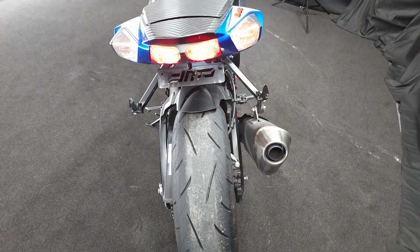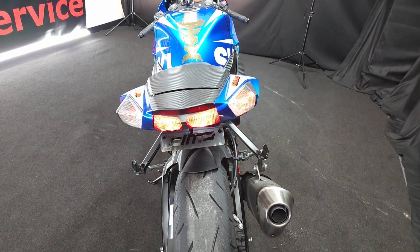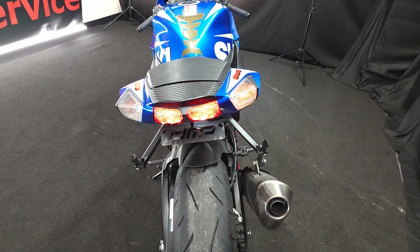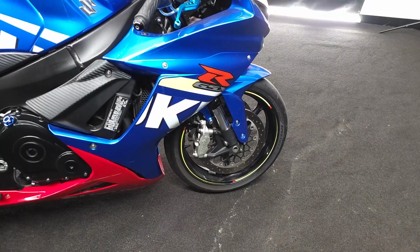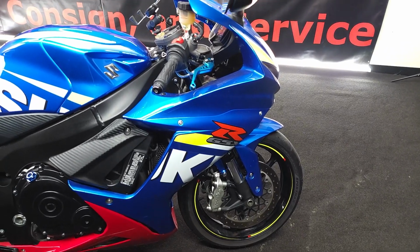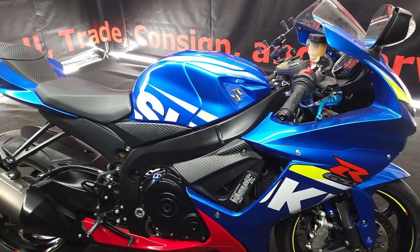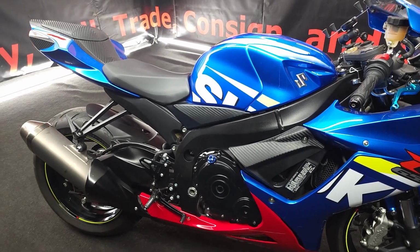Suzuki's advanced fuel injection system ensured precise fuel delivery, enhancing throttle response and overall engine performance. The GSX R600's chassis was designed for optimal handling and stability, featuring a lightweight aluminum frame that provided excellent rigidity while keeping the bike agile and responsive in corners.